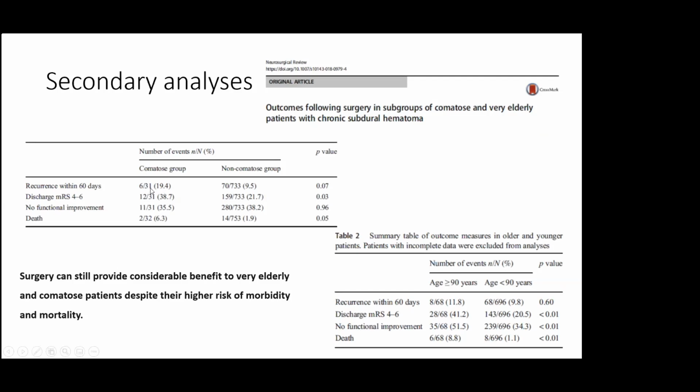So only 31 patients were in coma when they presented to us. The risk of recurrence was slightly higher, so 20%. But you can see that a poor outcome at discharge was 39% in those comatose patients. So that means that about 60% did have a very good recovery. And the risk of death was 6.3% versus 1.9% in patients who were not in coma.